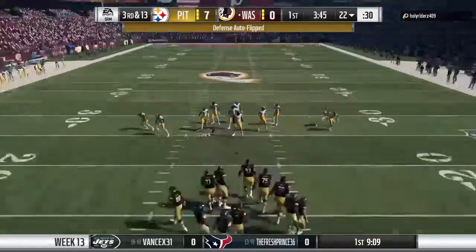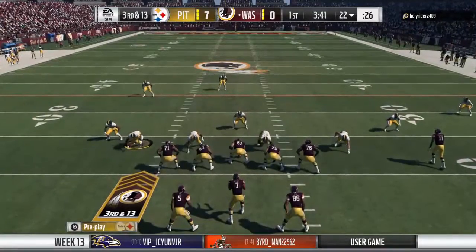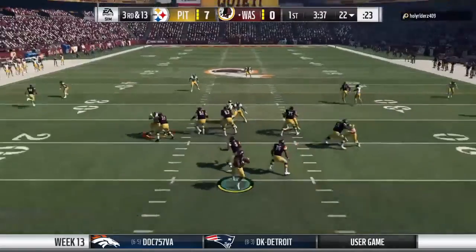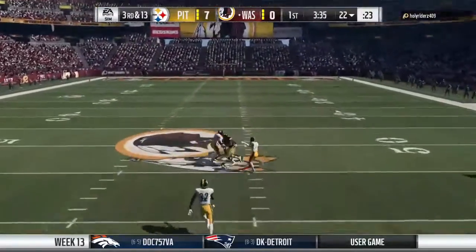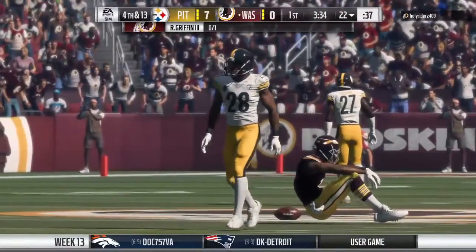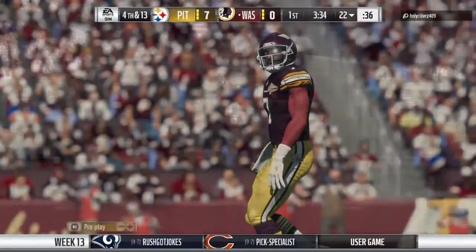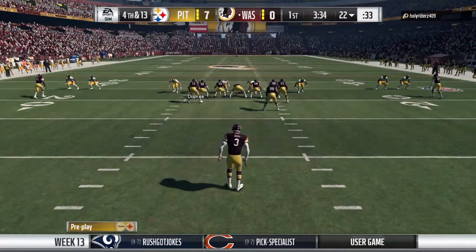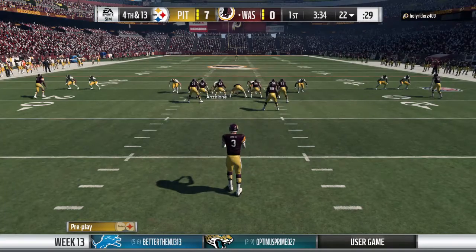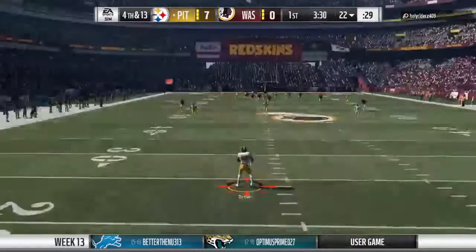And with a 3rd and 13 here, the defense in a dime look. Now it's Griffin. And incomplete. The contact made the ball roam free and brings up 4th down. So not the turnaround they were hoping for, at least on this first drive. They were shut out last week, now an opening 3 and out. And when you're coming off a game as they had last week, being shut out, this type of a start really puts a dent into your confidence.